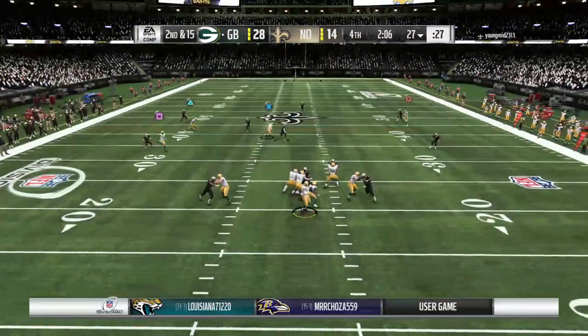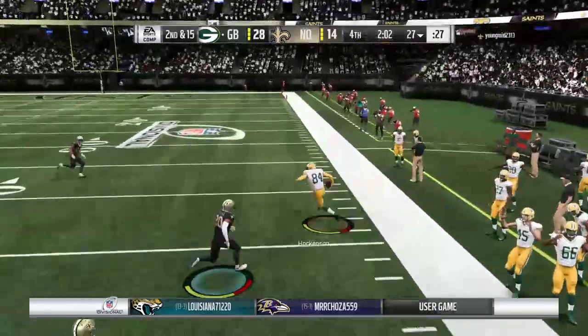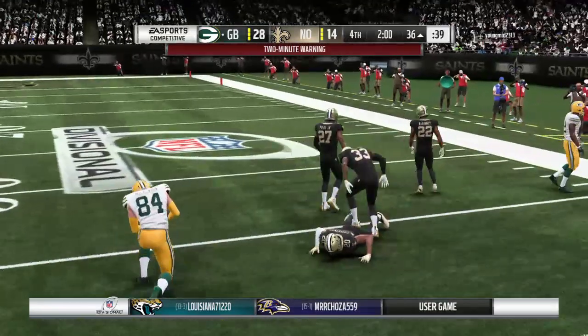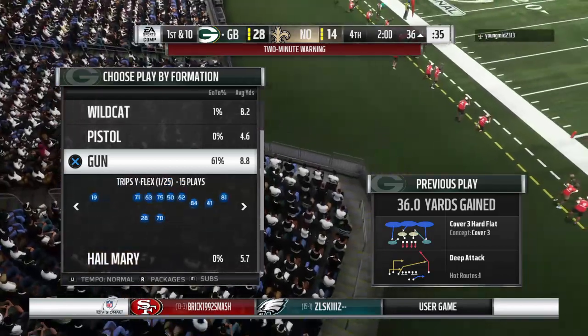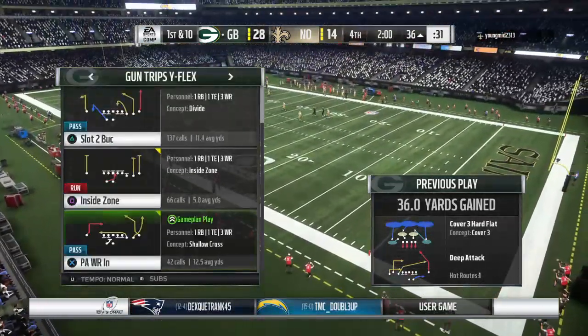Now they'll throw here out of the gun. He's got his man on the crossing route. And they'll get this well past midfield before being stopped just before the 35. Time for a break. We're back to finish this one off after this.